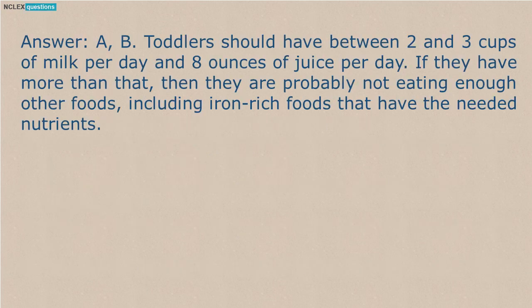Question 6. You are making a room assignment for a newly arrived client whose laboratory testing indicates pancytopenia. All of these clients are already on the nursing unit. Which one will be the best roommate for the new client? A. The client with DIG.